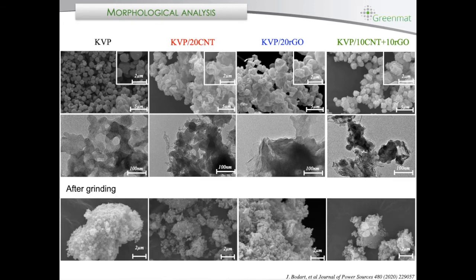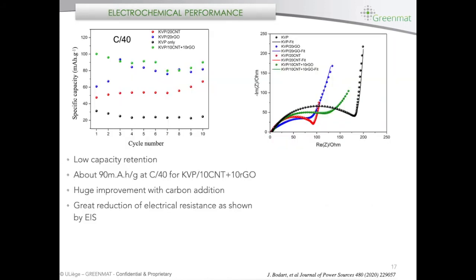After grinding, there is no typical shape present. We have smaller particles, which is what we desire when we grind. After that, we have analyzed the electrochemical performance of all the materials. First of all, before grinding.